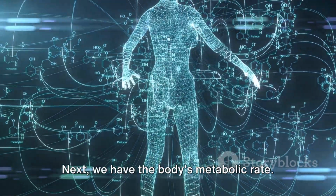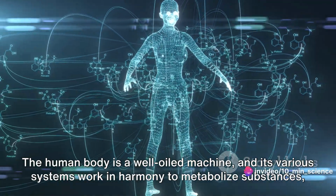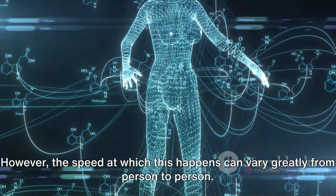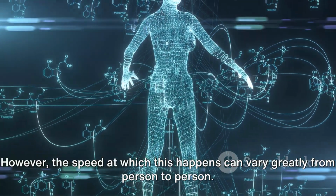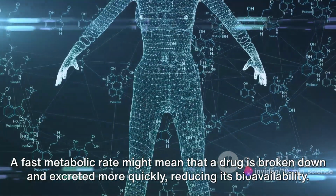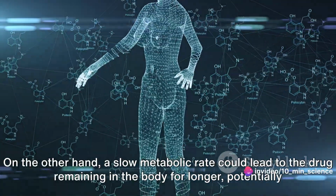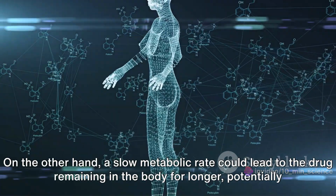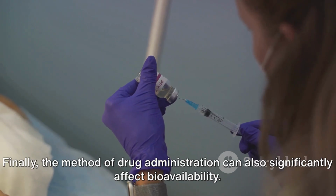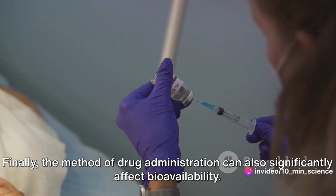Next, we have the body's metabolic rate. The human body is a well-oiled machine, and its various systems work in harmony to metabolize substances, including drugs. However, the speed at which this happens can vary greatly from person to person. A fast metabolic rate might mean that a drug is broken down and excreted more quickly, reducing its bioavailability. On the other hand, a slow metabolic rate could lead to the drug remaining in the body for longer, potentially increasing its bioavailability. Finally, the method of drug administration can also significantly affect bioavailability.